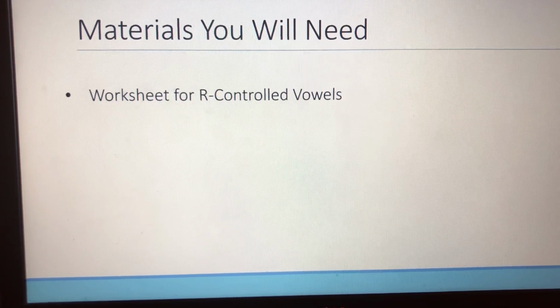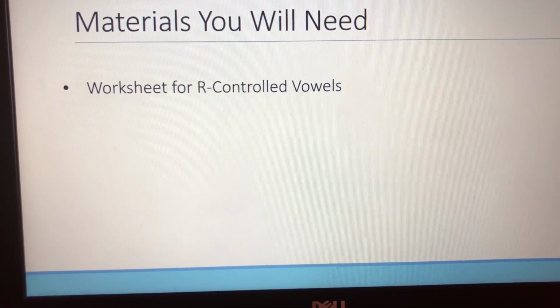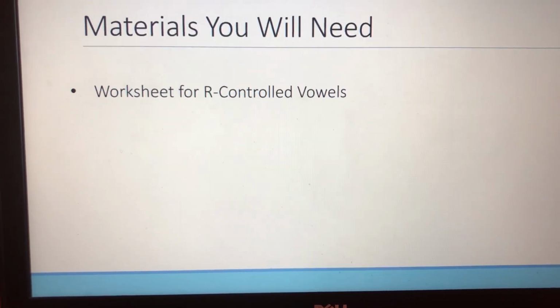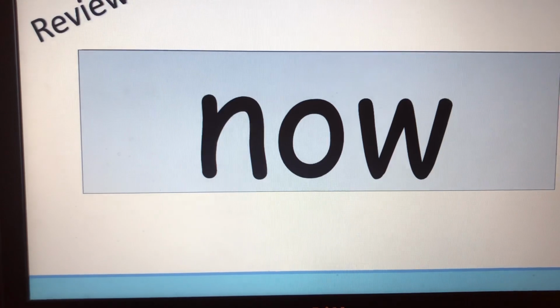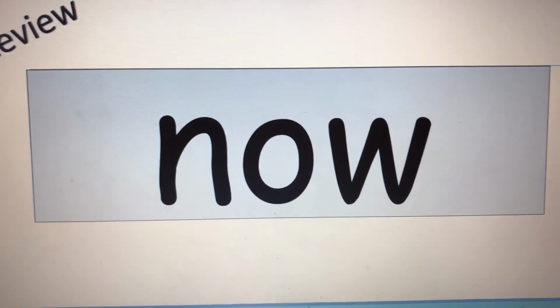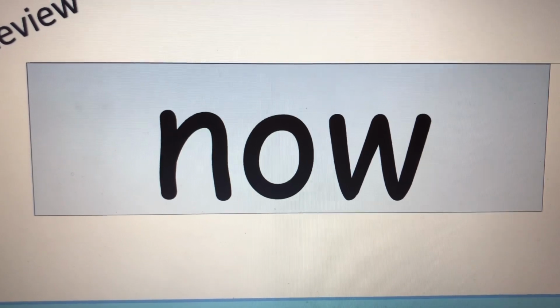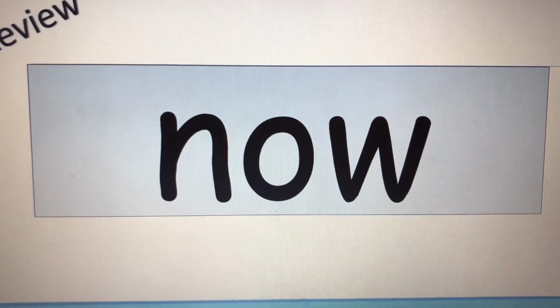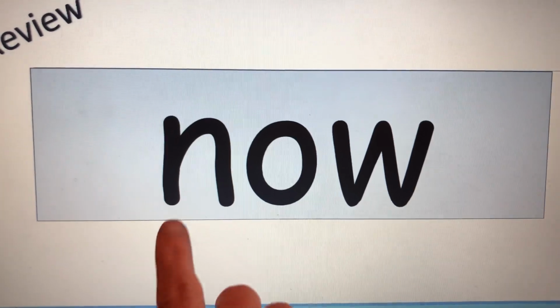So the materials you're going to need, it says a worksheet for R-controlled vowels, but you're not going to need a worksheet. You just need some paper and pencil, something that you can write some words down and some sentences down with. So we're going to start out by reviewing some of our sight words. Hopefully you can read these words before me, but I want you to make sure that you say them out loud, and you can either read them before me or right with me.